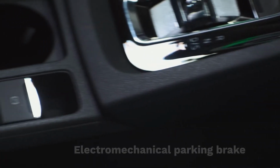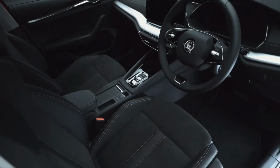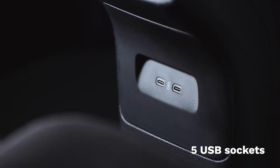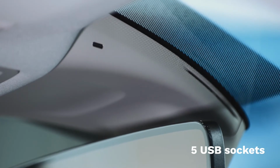The 4th generation Octavia gets the electromechanical parking brake, which replaces the manual handbrake, so there's even more space in the cabin. And of course, today's driver and passengers aren't comfortable unless they're connected, so there are no less than 5 USB sockets in yet another Skoda first, including one housed in the rear view mirror so drivers can quickly and easily hook up a dash cam.